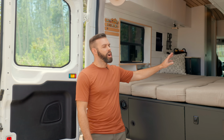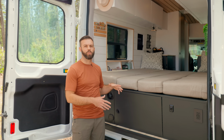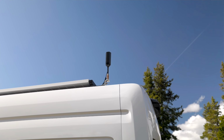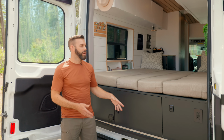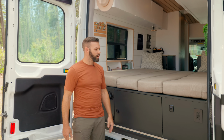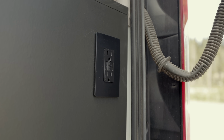Speaking of internet, the other option we have is a Wi-Fi hotspot that we carry around, and a WeBoost cell signal booster that is up on the roof. So we use the cell signal booster most of the time, probably about 90% of the time, but we also do like to boondock out in the middle of nowhere with no cell signal. So having the Starlink, which is new for us this year, that's a great supplement to the cell signal booster as well. And then we also have an AC outlet back here in the back, so if we need to plug anything in that we're gonna run outside, that's pretty convenient to have as well.